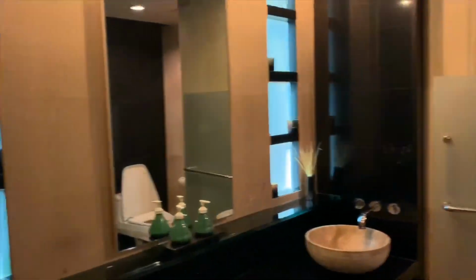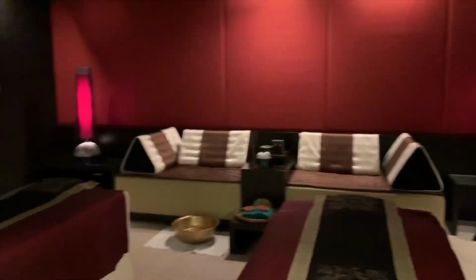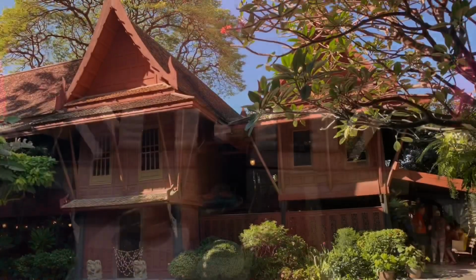This is the washing area, our own personal closet. Here we go. All right, we're going to enjoy some quality time here. Peace out.